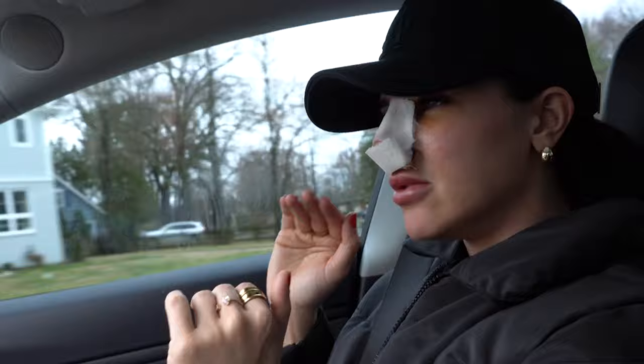Also, my face is extremely swollen. It wasn't really swollen on Friday, right when I got out of surgery, or Saturday that much, but Sunday I woke up and it was insanely swollen. As you can see, my cheeks are so swollen. But overall I feel really good. Definitely would do this again.